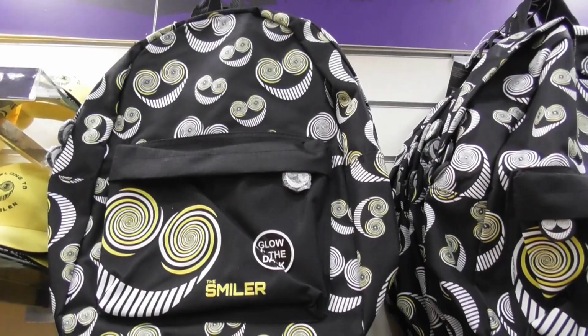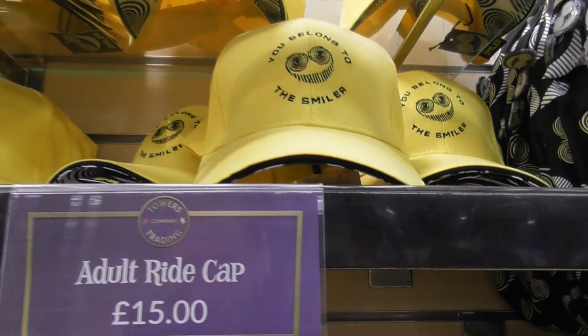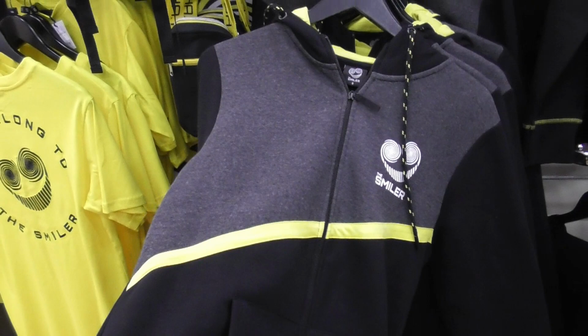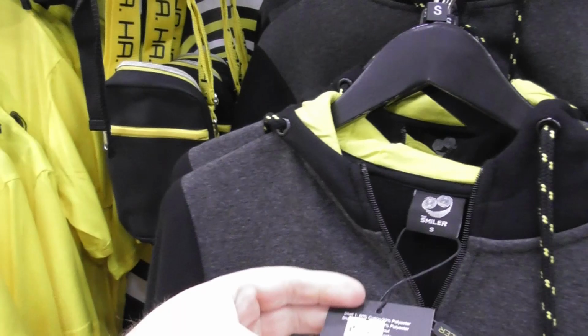And you've got the smaller rucksack, and that one glows in the dark. And you've got the smaller hat as well for £15 for adults and £12 for children. And then we have another jumper here as well. So really nice designed there as well. And that one is £40, that one.